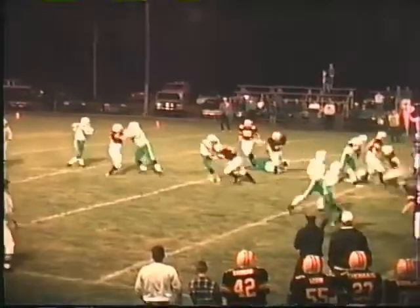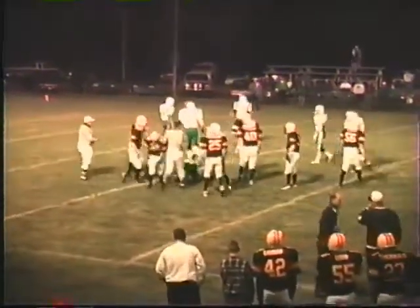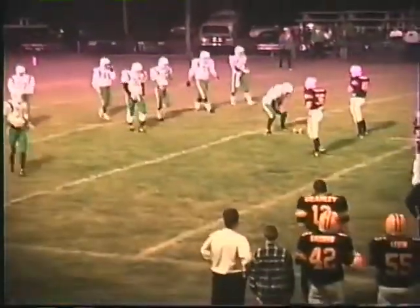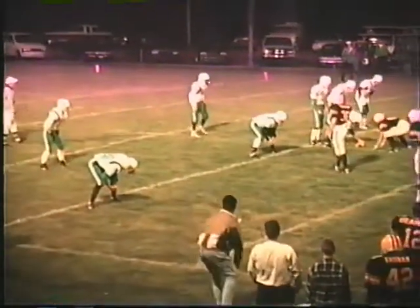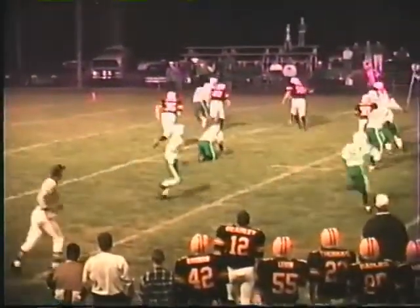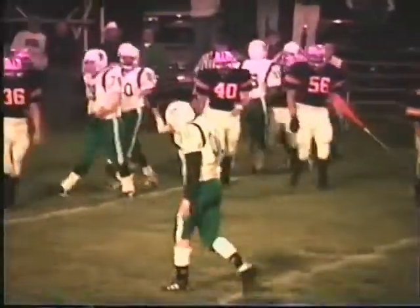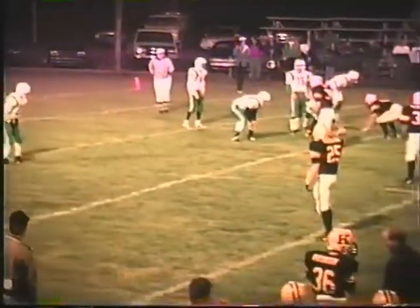Cox hands off to Hammond, hit there by Yaksaw. He hung on, brought him down, gain of one, second and nine. Cox, around the left side. Wow. Nice tackle there by Bauman. Loss of two or three. He's pretty strong.